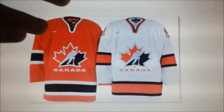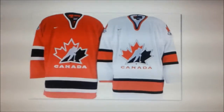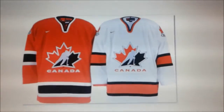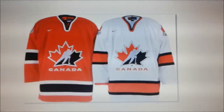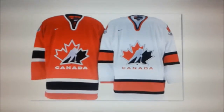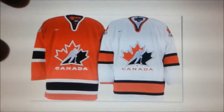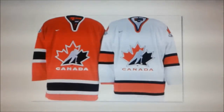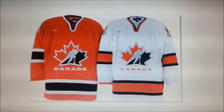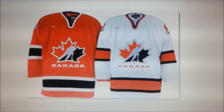I would prefer the newer collar design over this myself, but that's me being very picky in this case. But these jerseys from the 2002 Winter Olympics in Salt Lake City were really, really good. They were simple, and the black striping on both jerseys actually looked really, really good. If Canada had to pick a jersey from the past to adopt full-time, I would pick this one.